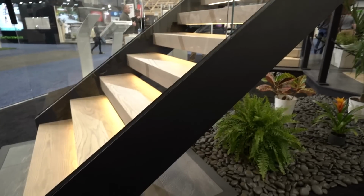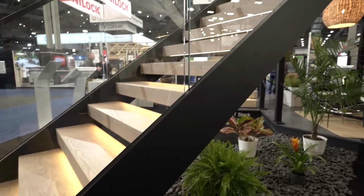Love it. Hey, before we wrap, there's one other staircase. We'll meet you on the other side.